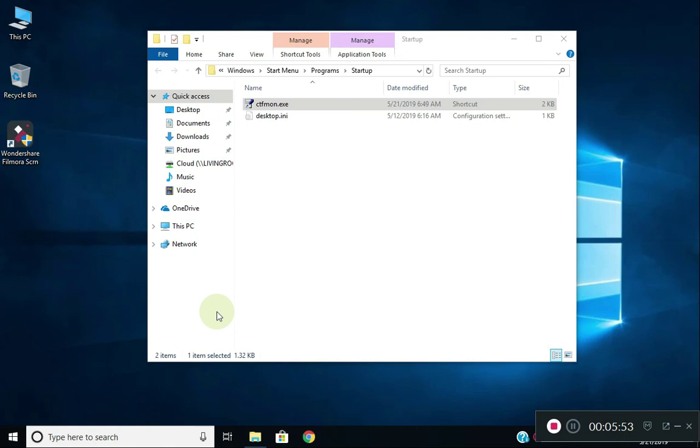ctfmon.exe, it's something to do with the language bar. I don't know the ins and outs of it, don't really care at this point. But that was the fix for my situation, and it's been rock solid ever since.